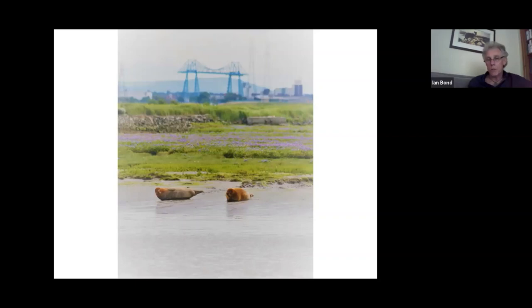You can imagine traditionally it was a good place for seals, but by the middle of the 20th century they disappeared completely. And then they started recolonizing at the back end of that century. And the colony has been going from strength to strength. And pretty much INCA has been associated with them throughout its history. One of the main things we've done is to run an annual monitoring program.